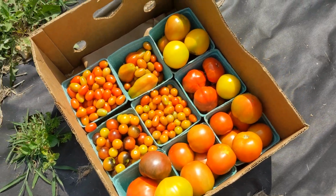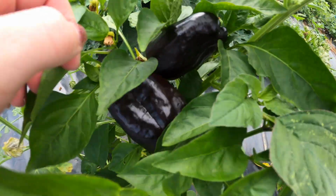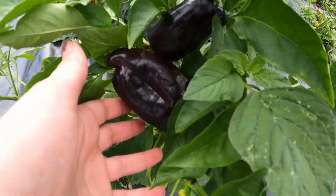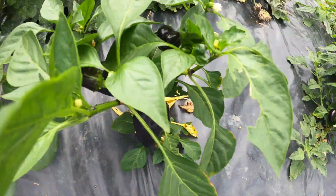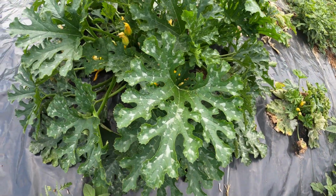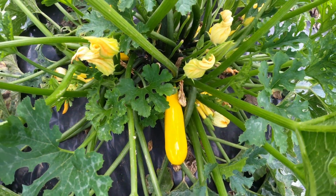All right, so now we're gonna go pick some melons. Look at the purple peppers. They at least look good. They never get as big as the green bells or the reds, but they're really pretty and they're unique. Gold zucchini's still going strong, although most of my zucchini and squash have died.